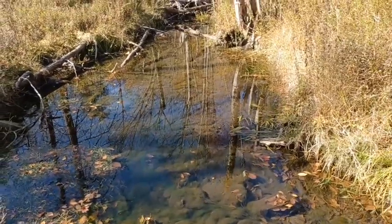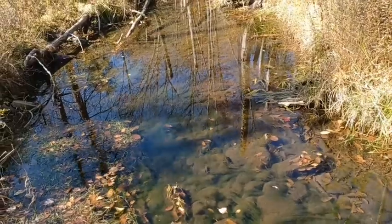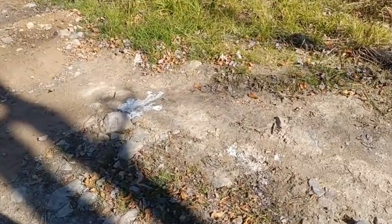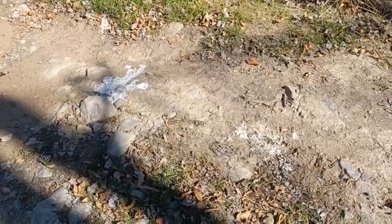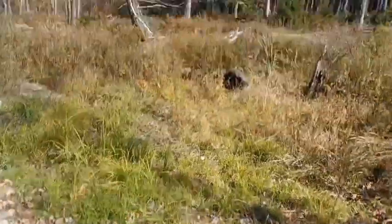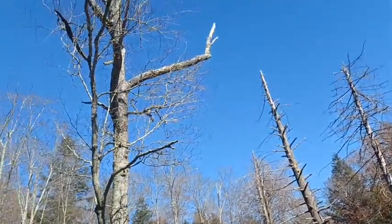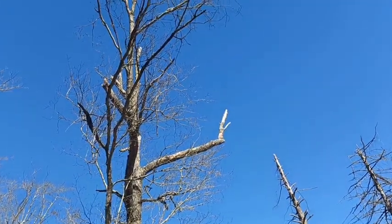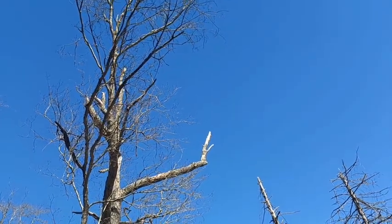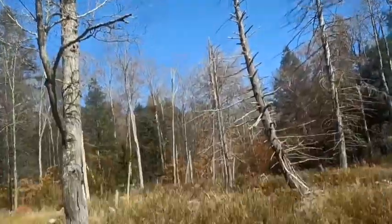Okay, so yeah, I don't think that heron's going away anytime soon because of these trout that I've got in this stream. If we look over here, we can see some fresh heron poop droppings. So yeah, that's like its favorite tree right there, and also this one here. It loves sitting at the top of these trees. It does it mostly in the early mornings, and if it sees me, it generally goes away.